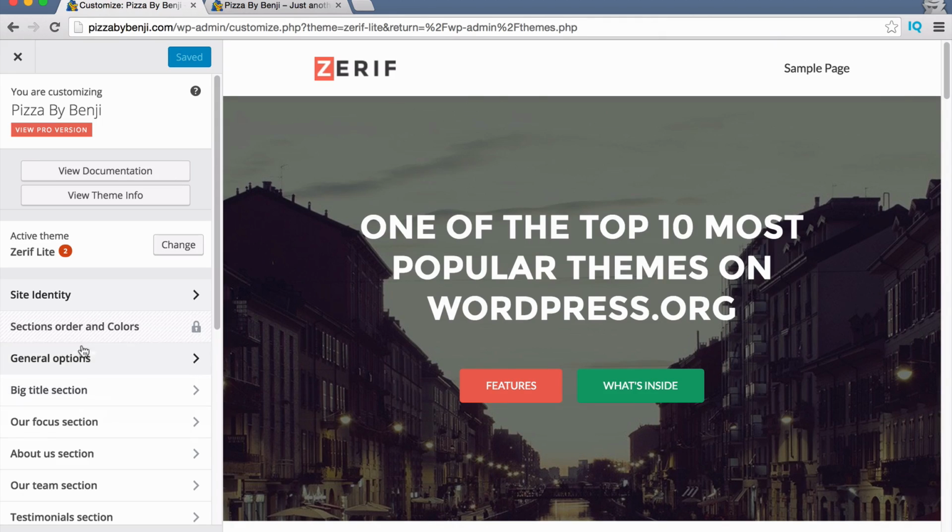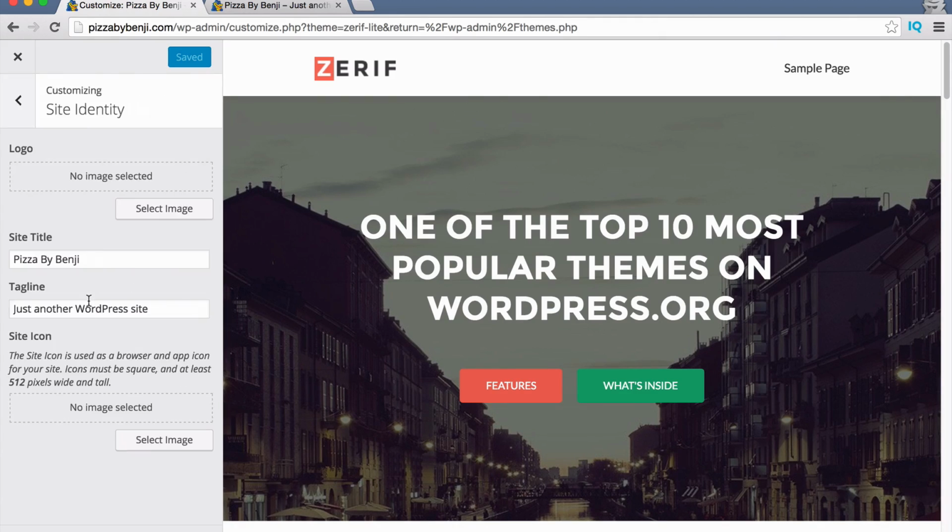So I'm going to start with site identity. And in here, we're going to add a logo. It's going to come up right here. The tagline for our business, and the site icon, which is going to appear on the top left. So let's start with the logo.